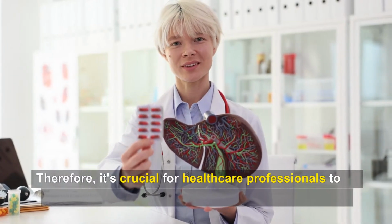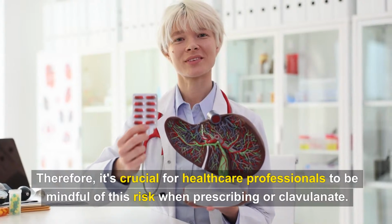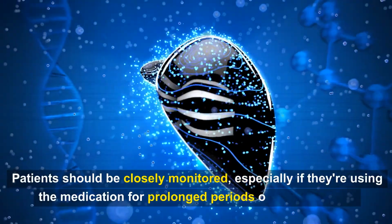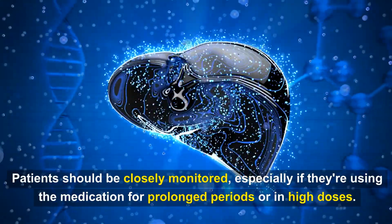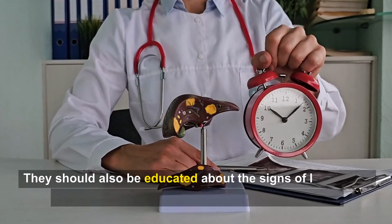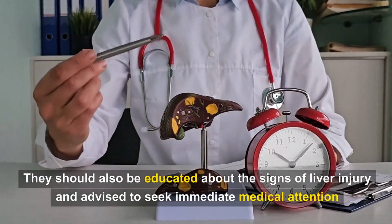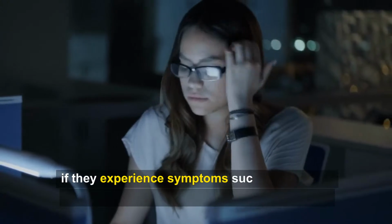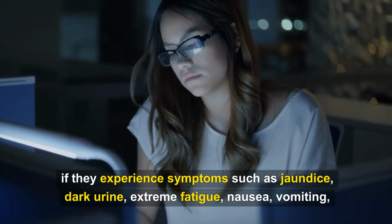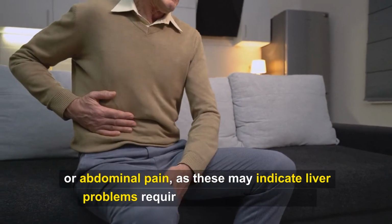Therefore, it's crucial for healthcare professionals to be mindful of this risk when prescribing amoxicillin-clavulanate. Patients should be closely monitored, especially if they're using the medication for prolonged periods or in high doses. They should also be educated about the signs of liver injury and advised to seek immediate medical attention if they experience symptoms such as jaundice, dark urine, extreme fatigue, nausea, vomiting, or abdominal pain, as these may indicate liver problems requiring urgent intervention.